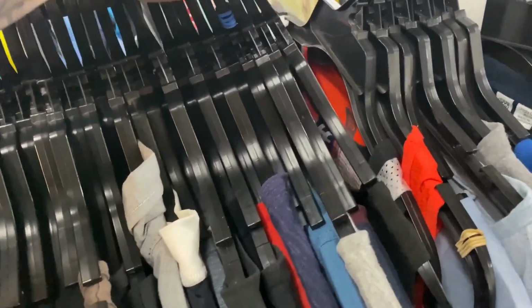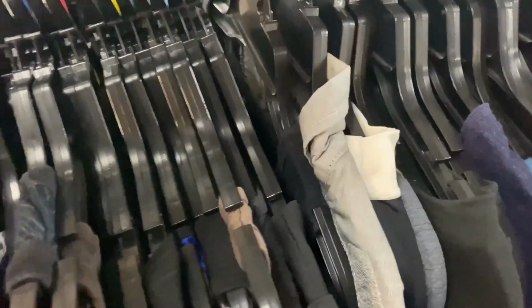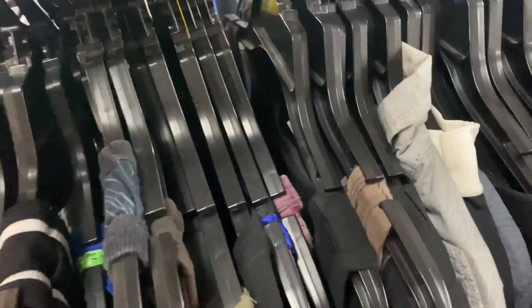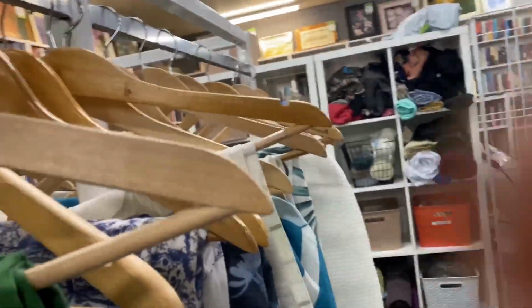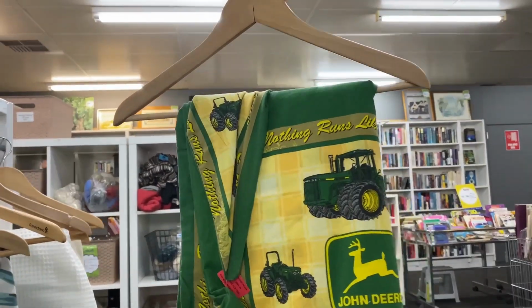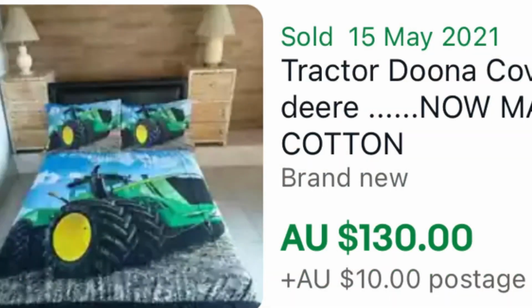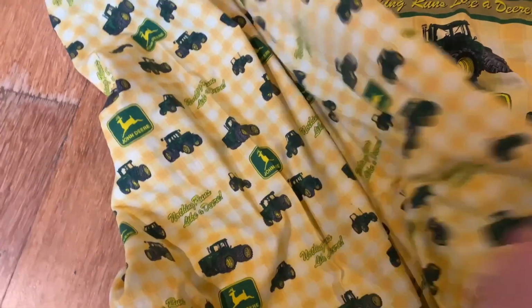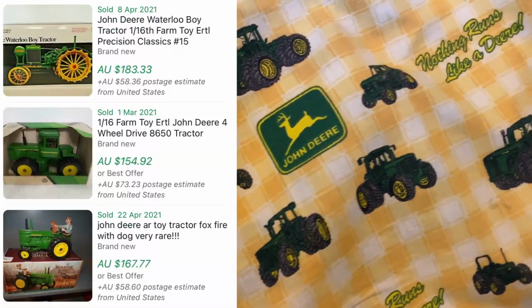Oh, don't you hate how they just cram it in so you can't actually see anything? Luckily, I only look at tags and not actually what's on the shirt anyway. Now, this might mess with your head a bit. Just bear with me, but John Deere stuff actually sells really good. And I've got a bed sheet here. It'll blow you away, but like toys and merch and all that sort of stuff, people just pay a fat price for John Deere. So keep your eye out when you're on the thrift for John Deere anything.